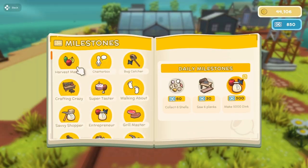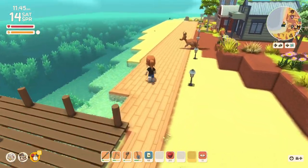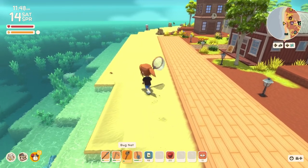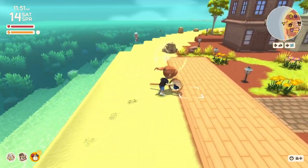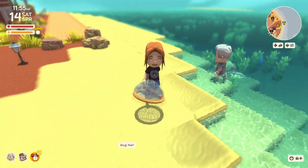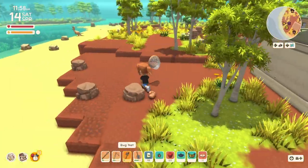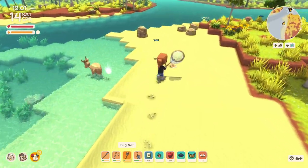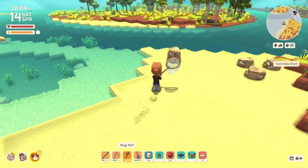Let me just check my dailies real quick. Collect 6 shells, saw 6 planks. Let's see if shells have respawned here. Might as well grab some bugs while they're here. So I'm not seeing many shells. Got one.